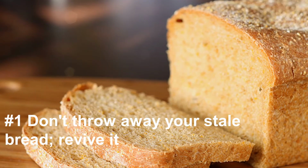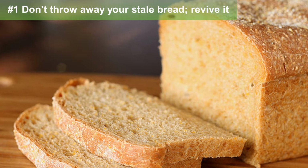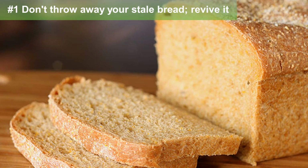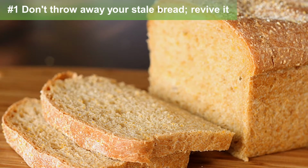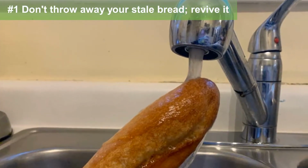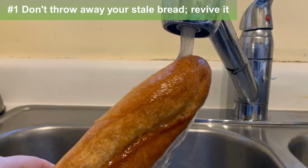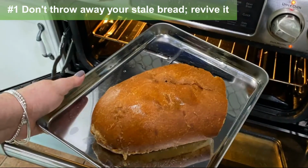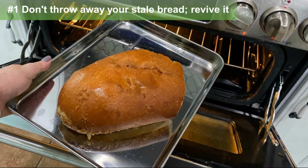Number 1. Don't throw away your stale bread. Revive it. It may seem like a simple tip, but so many people tend to forget that your stale bread doesn't have to go straight to the bin. You can revive it with a simple ingredient, water. If you find your bread's shelf life is almost up, try running water on it and pop it in the oven for 6 to 10 minutes. You'll soon have fresh bread to enjoy.